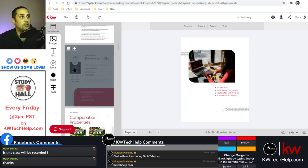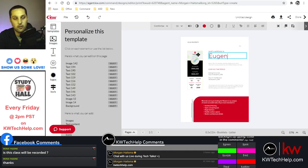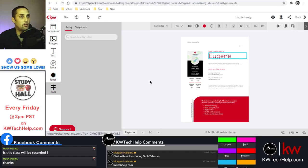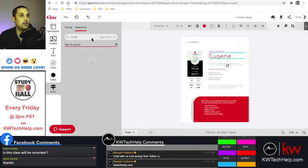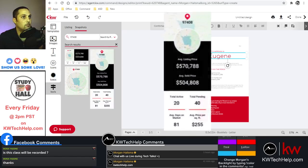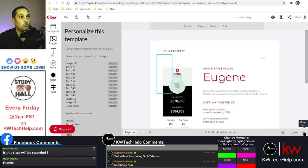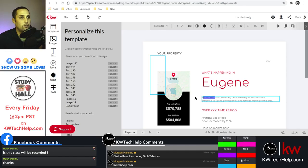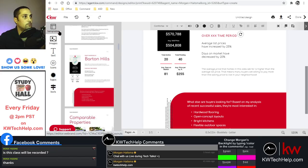Barton Hills. And I showed you guys how to do that snapshot right here. So again, what we would do is we just change Barton Hills to Eugene. Then we'll click on KWLS right here. And then we'll click on snapshots by postal code. 97408. And then again, I can apply over this snapshot right here. Look at that. Boom. So of course there's going to be some other pieces of information that we're going to want to change right here. Like right here it says Barton Hills, so we're just going to want to put Eugene. And so on. So that's how you'd go and prepare this presentation right here. Click on templates again.